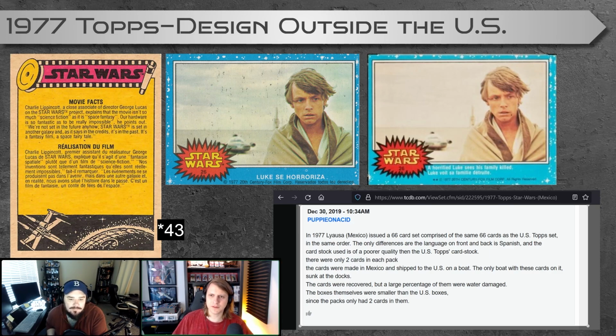But the big difference is the cards have both French and English on both the fronts and rear side of the card. I would like these cards a lot more if I spoke French, that'd be cool. But my main problem is the text. It just doesn't fit as well on the front of that card. A lot of times it's all squished.